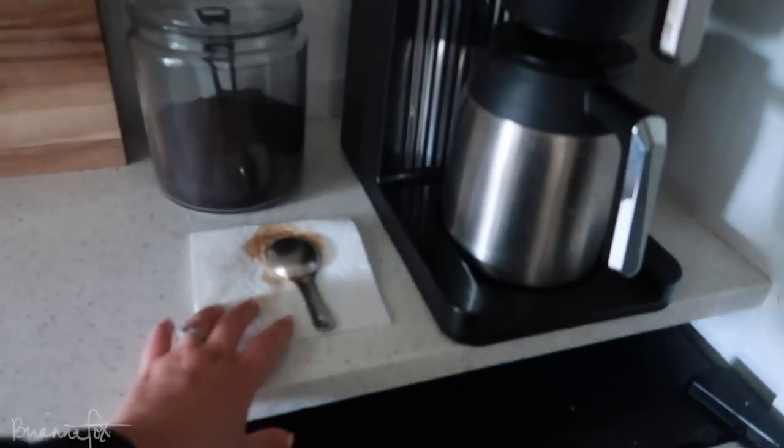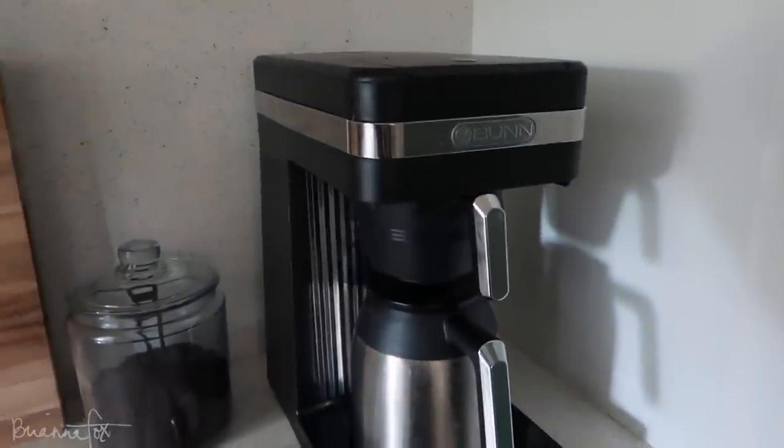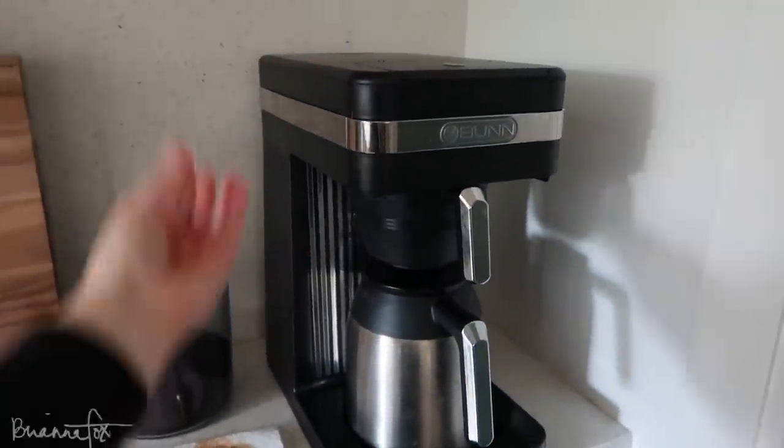Gotta throw this out. This is where I have my coffee. I need to clean my coffee pot too. I need to run some vinegar through it so it gets all cleaned out.